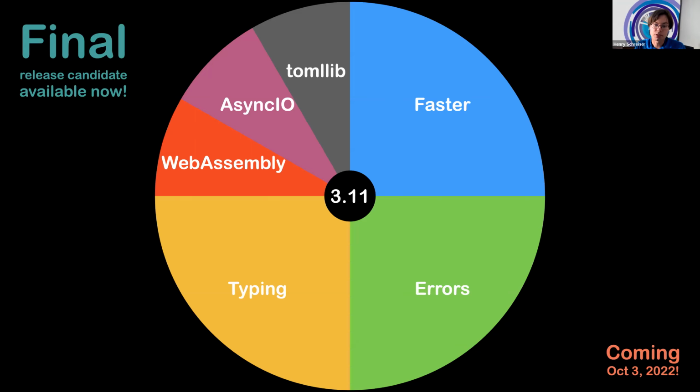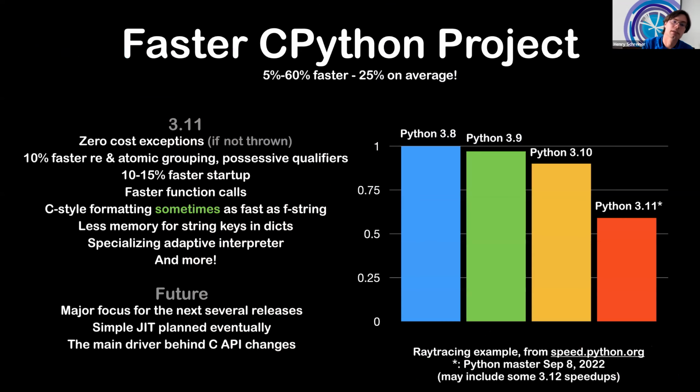The themes for this update, several of them are recognizable. Typing is a theme again. Errors is something that was a big theme of 3.9 and 3.10 and was a really fantastic thing. People loved it, and it's continuing to be a theme. And a new theme, that's just becoming a major theme of Python and will be for the next several years, is that it is faster. So we'll start with that one.